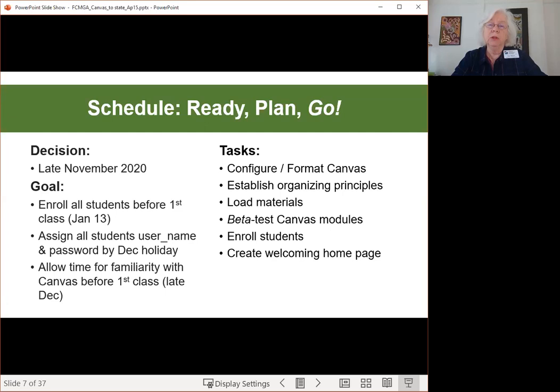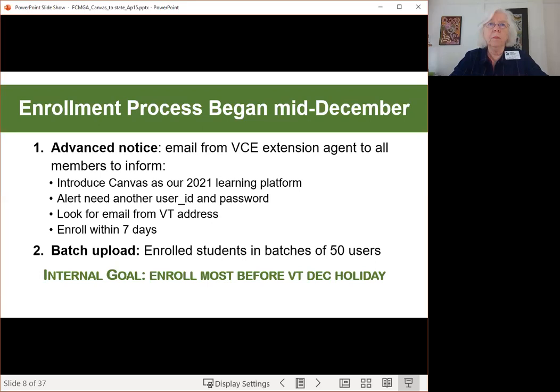And we enrolled our students starting the middle of December, and we created a welcoming homepage. That became very important because we hadn't seen each other since March. So that was a very important aspect for us. Well, how do we do this enrollment process?